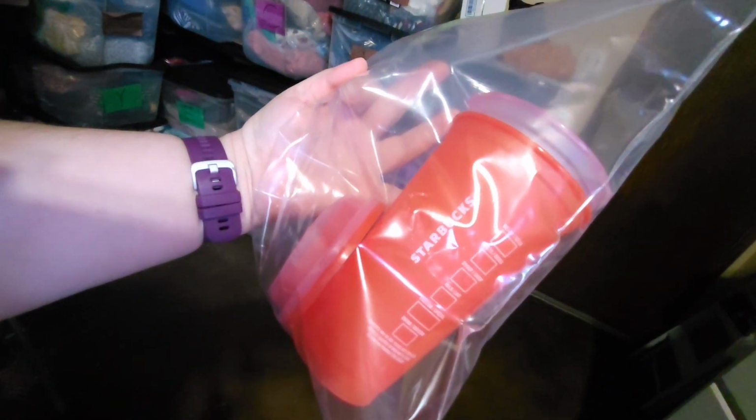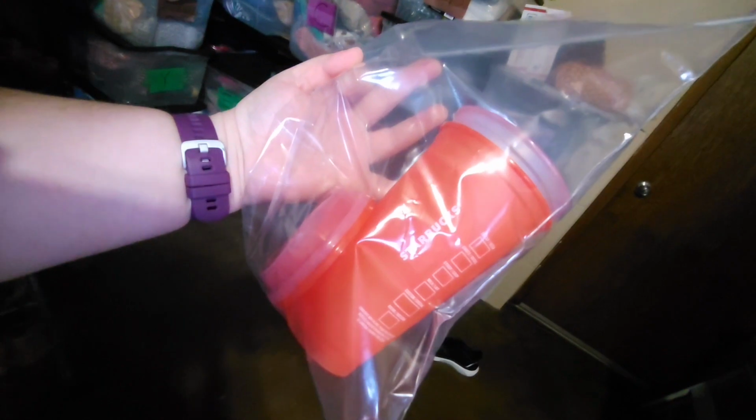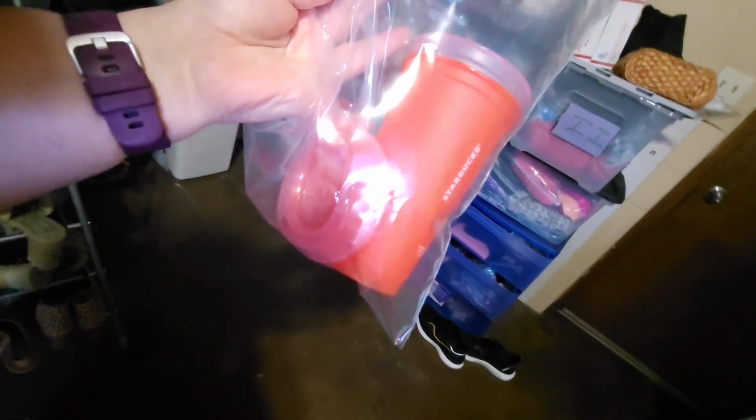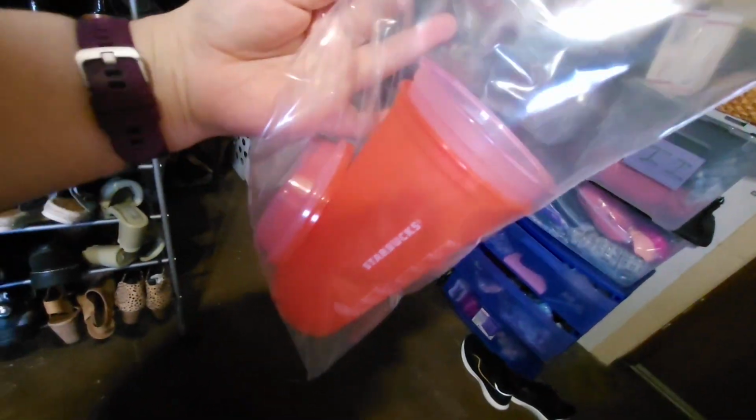And this was a pair of Starbucks cups. I did order a brand new set of these that came with like 5, 6 of them. I didn't need them all. I'm not a huge fan of pink or red. So I thought, you know what, let's sell them. Somebody bought them for $9.